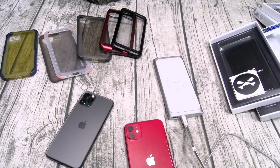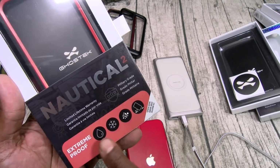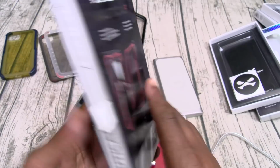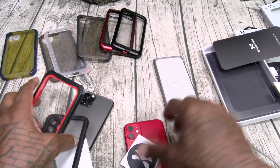Next up, let's take it over to the Nautical 2. Now, this one's going to run you $50. Limited lifetime warranty, military grade. This is extreme proof. All right, you see rain, snow, sleet. Drop tested. Now, this is going to be a two-part style case. Okay, let me file all these boxes to the side. Now, this one comes with troll stickers, of course. You got a little lanyard loop, microfiber cleaning cloth.